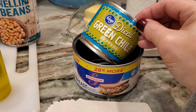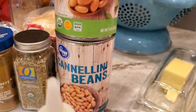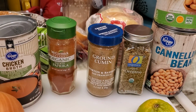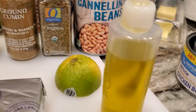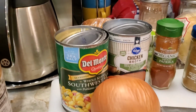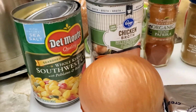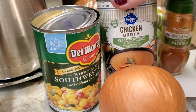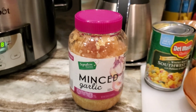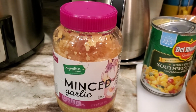And then I put some diced green chili peppers in it. I put 1 can of Great Northern beans and 2 cans of cannellini beans. I used oregano, cumin, paprika, juice of half a lime. I used olive oil to do the onions, and it called for plain corn, so I went ahead and got this Southwest corn with poblano and red peppers because I thought it would look good in there. Did I say chicken broth? Yeah, I used 2 cans of chicken broth. Oh, and minced garlic. I know a lot of people are kind of like, oh, minced garlic, I make my own, but whatever, for me it tastes the same, and I like the ease of it all.